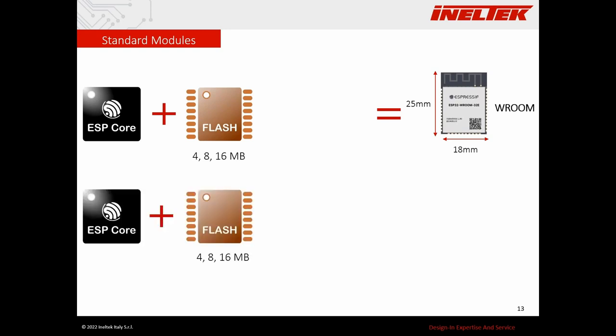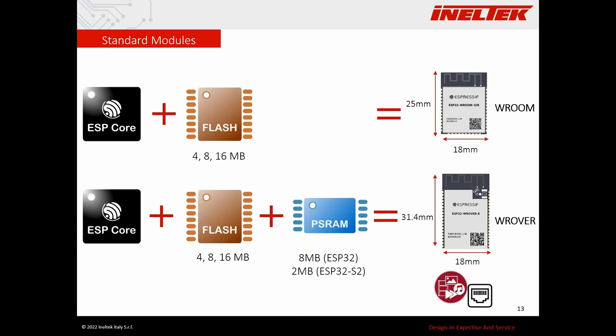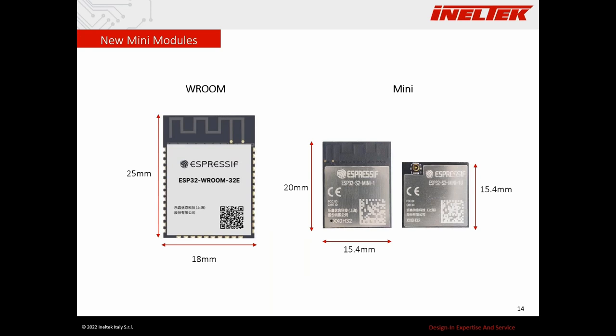And if you add PSRAM to the flash, you will get the WROVER module. The first one, the WROOM, is meant for general applications, while the second one is especially for Ethernet and multimedia applications. So these were the standard, classic modules. Then a few years ago, a new module has also been introduced, the MINI, which is basically identical to the WROOM, but it is a little bit smaller and has only the smallest amount of flash, so 4 megabytes.